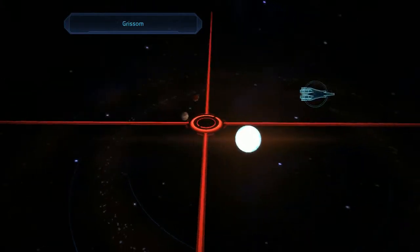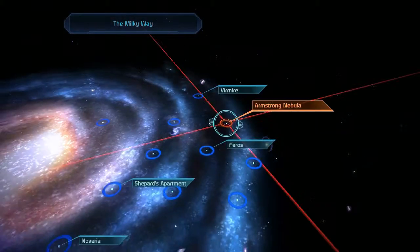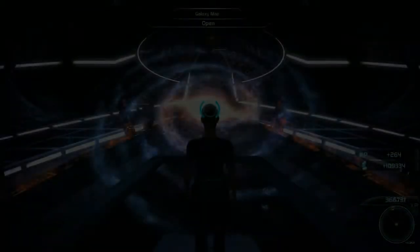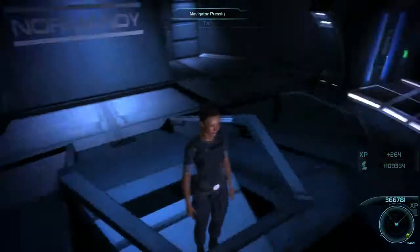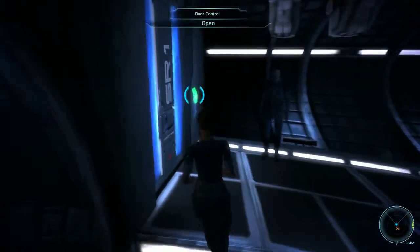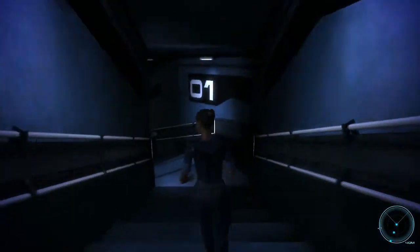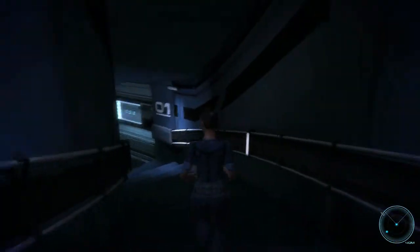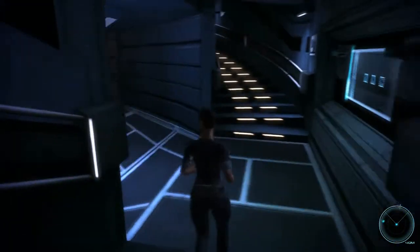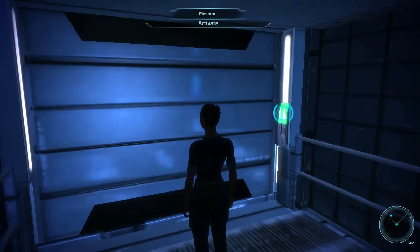Okay, and that finishes the Armstrong Nebula. Nice. Alright, there's one person to talk to. Since it's so related to this assignment, we might as well deal with Tali right now and her loyalty mission.